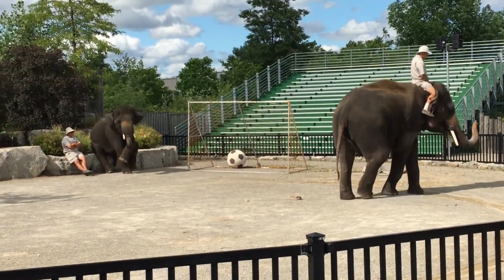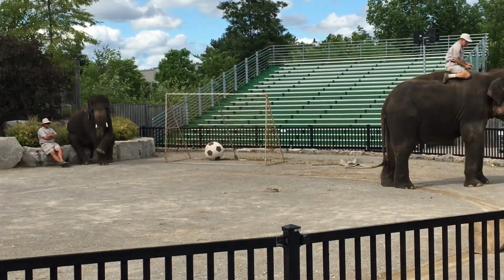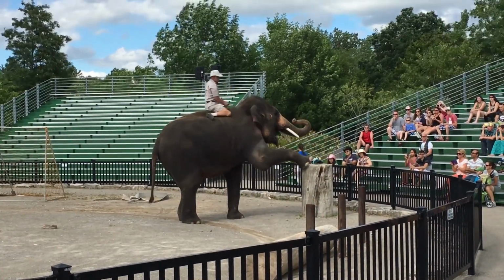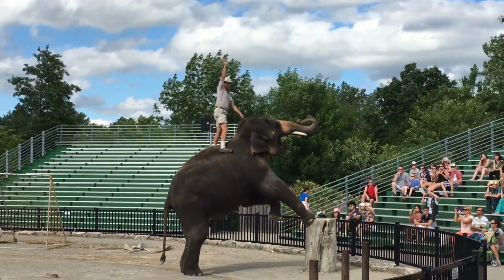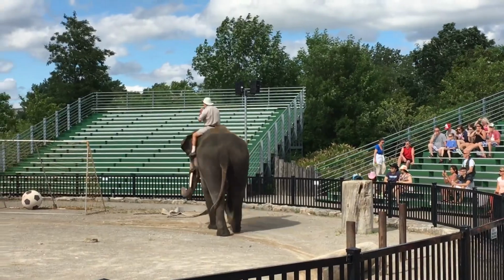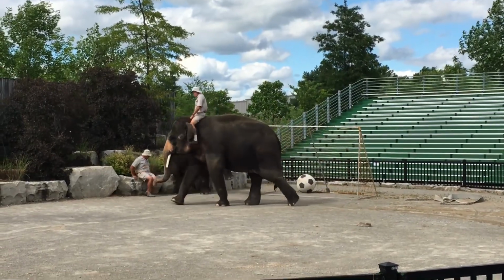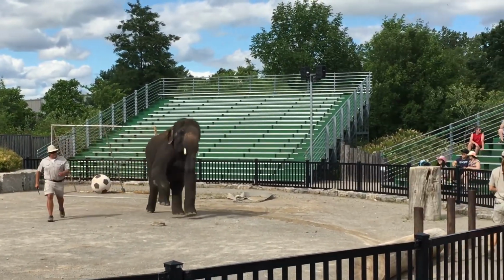Well, now that George is up at the front, he would like to say hello. Oh, well, looks like little Chuck over there wants to prove that he too has great power and strength. He looks pretty excited to show us.